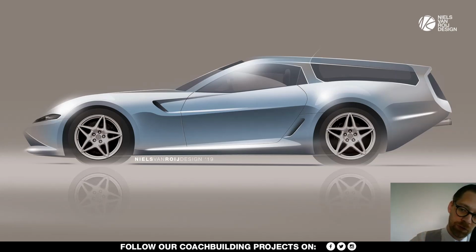But for instance, on the rear end as well, quite a lot is going on on the base car. And here we've tried to really reduce what you see, so that what is there will be appreciated in a more clean kind of way, let's say.